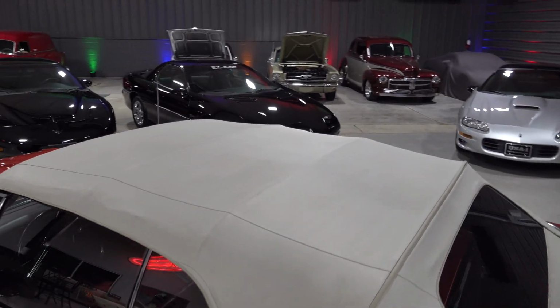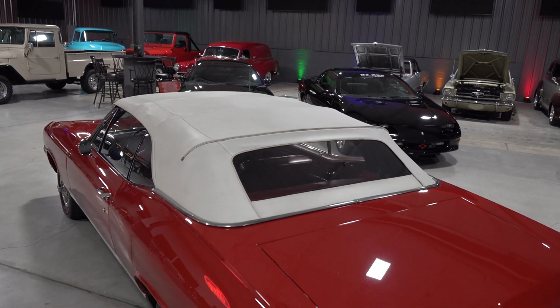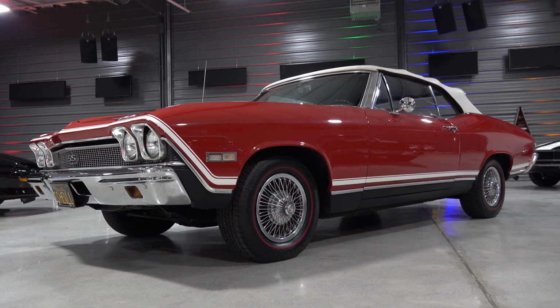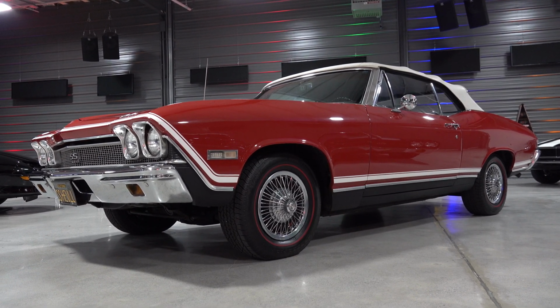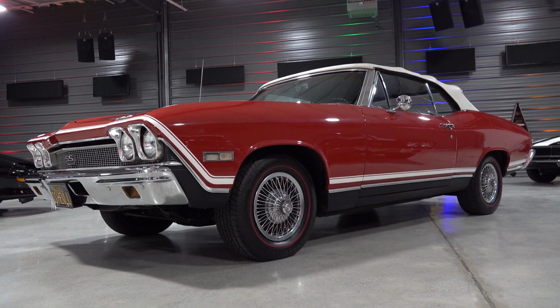Exactly. Ace, thanks for giving me some time today. Scotty, thank you very much for coming out. No, very cool car, brother. Thank you. So there you go, a 1968 Chevelle SS 396 from PALS Classics in Knoxville, Tennessee. Hope you all have enjoyed it. See ya!